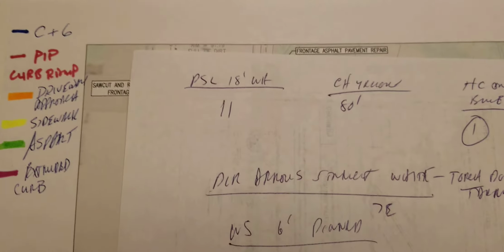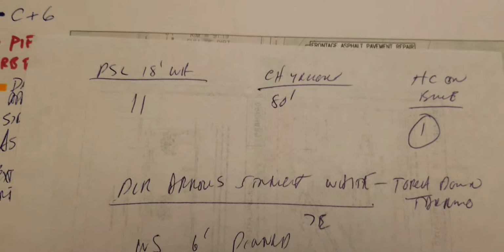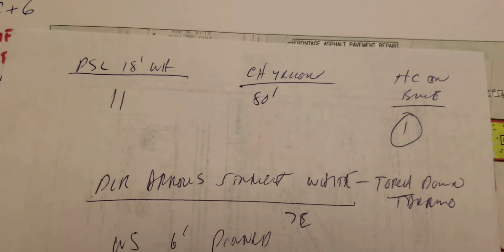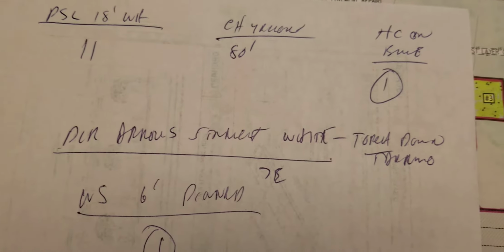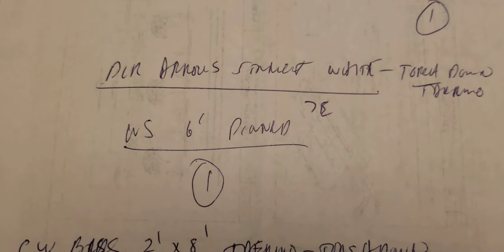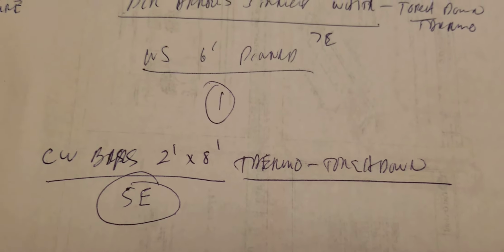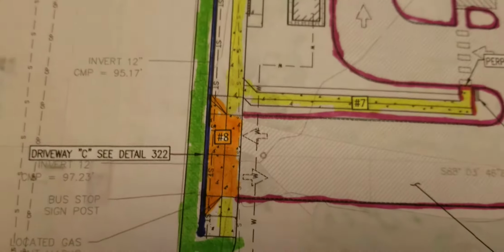Striping quantities, Parkinson lines 18 feet in length, white in color, 11 each, cross hatching white 80 feet, handicap on blue 1 each, arrows directional straight white, torchstone thermal 7 each, wheel stop 6 foot pinned 1 each, crosswalk bars 2 foot by 8 foot, thermal torchstone 5 each.